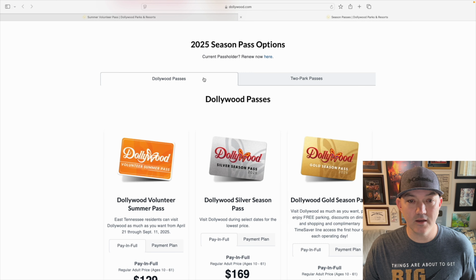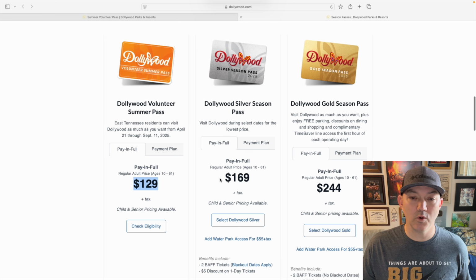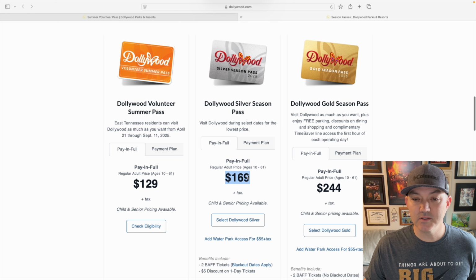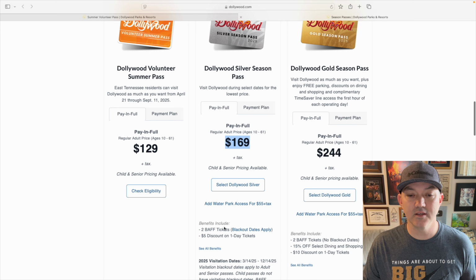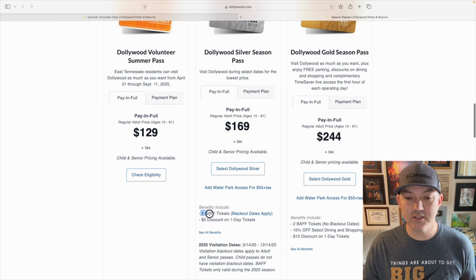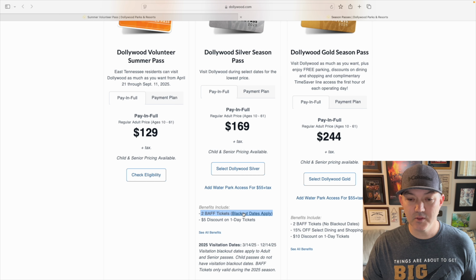Let's look at the, again, standard Dollywood passes. So this volunteer summer Dollywood pass, it's only from April to September. The cost on that is $129. So versus if you pay $40 more to get a silver pass, one of the benefits is you'd actually get 2 bring a friend tickets for an extra $40. So you can bring 2 people, as long as it's not within those blackout dates.